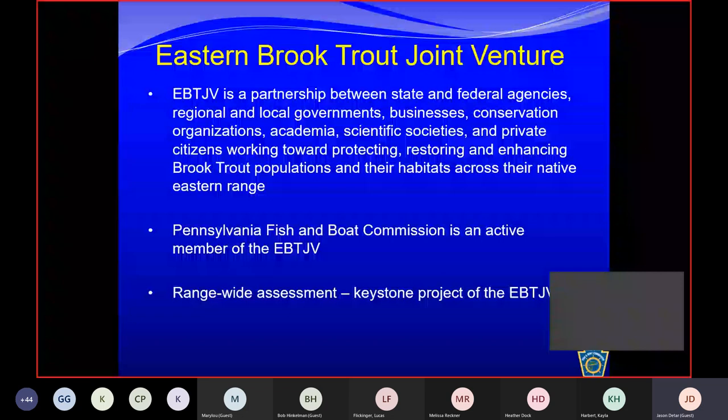I did want to introduce what's called the Eastern Brook Trout Joint Venture. This is a partnership between states and federal agencies, regional and local governments, businesses, conservation organizations, private citizens, and others working to restore and enhance brook trout populations and their habitats across their native eastern range. The Fish and Boat Commission is an active member of the joint venture, along with the other 17 states that occur from Georgia up to Maine.